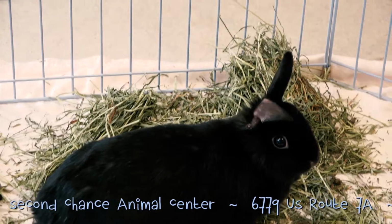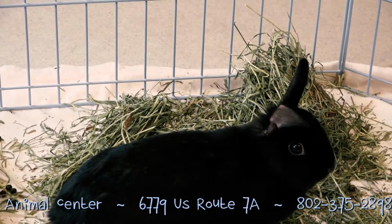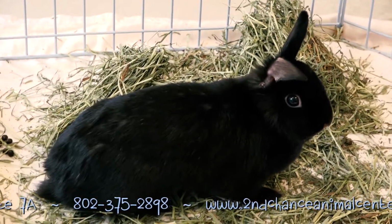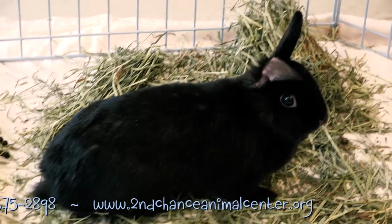But she is just a really great example of the kinds of critters we get here. You've probably seen we have rats, ferrets, gerbils, mice, and this is just another example. So this is Chins.